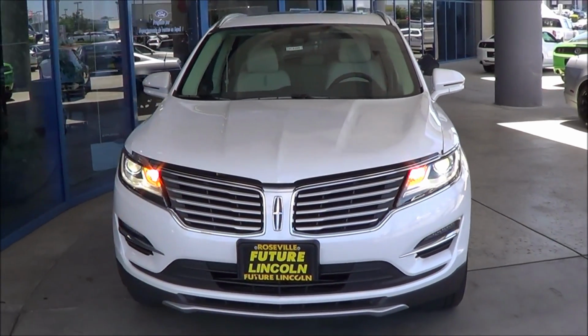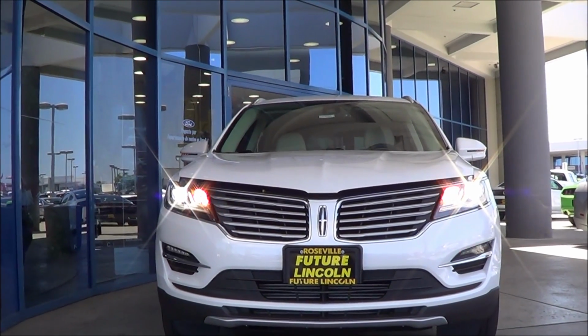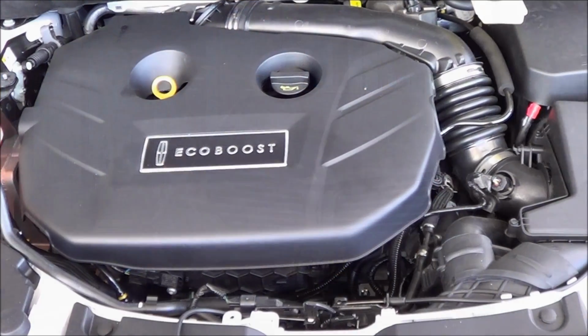Now as far as the front of it looks, it's very bold. I really like it. It's much better than the Ford Escape. It's definitely one of the most stylish small luxury crossovers in the segment.